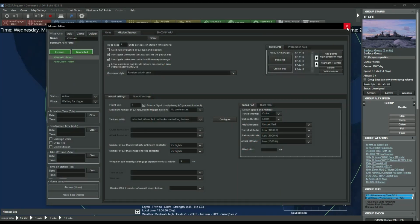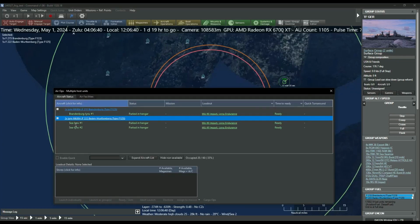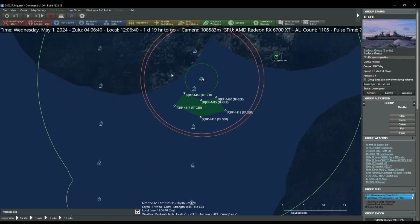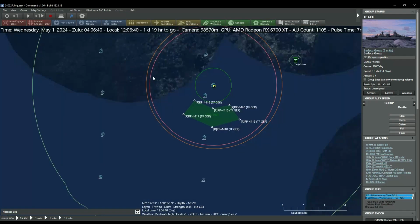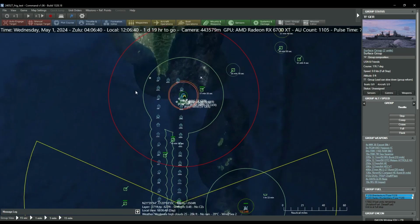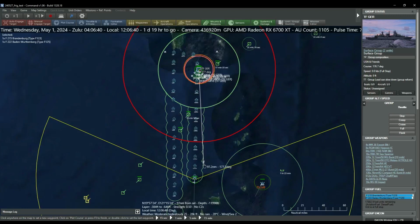So we'll keep one helicopter on station, and the Lynxes on the Baden-Württemberg will do this mission, and we'll have the Lynx on the Brandenburg as a response team when we actually do spot a submarine, which so far we haven't. So yeah, with this setup, I think it makes sense to continue on our search.